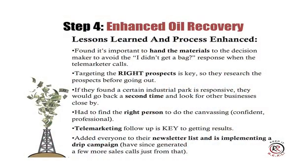So as he was doing this, he learned how to do it better, how to make it smarter, because he didn't just do a one-off. So here were the lessons he learned. He found that it's important to hand the materials to the decision maker to avoid the "I didn't get that bag" response when the telemarketer called.